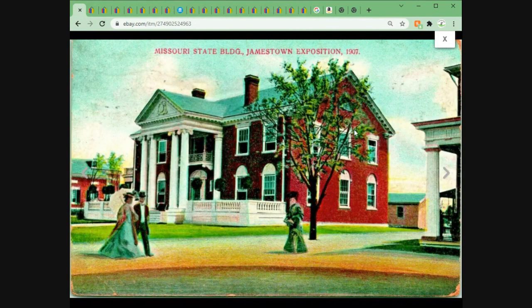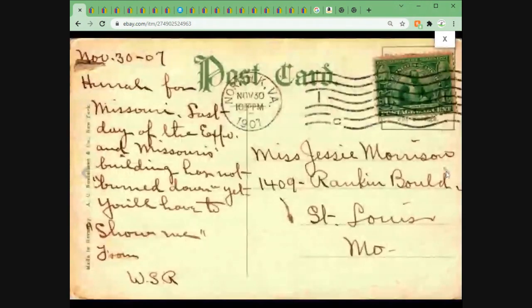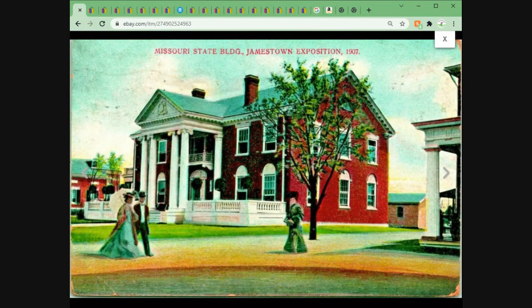Missouri State Building at the Jamestown Exposition in 1907. This is Jesse Morrison. I mean, cool, right? It's a building. Some columns. It looks like a plantation building, honestly, kind of. It's also not rare. $5.95 plus shipping, but still an interesting subject matter. Expositions, world's fairs, state fairs, anything like that, you should just go ahead and comp it and list it. It'll sell.